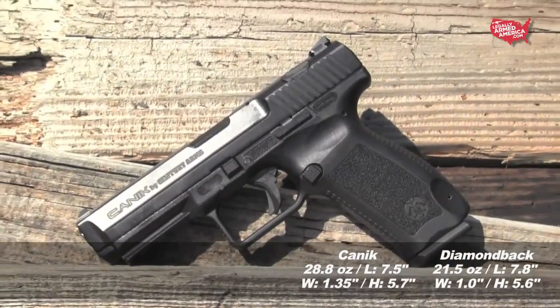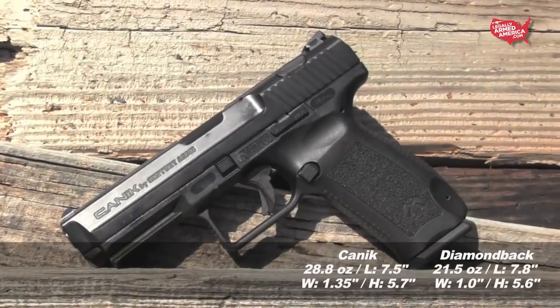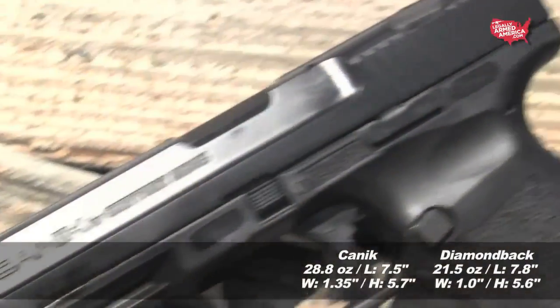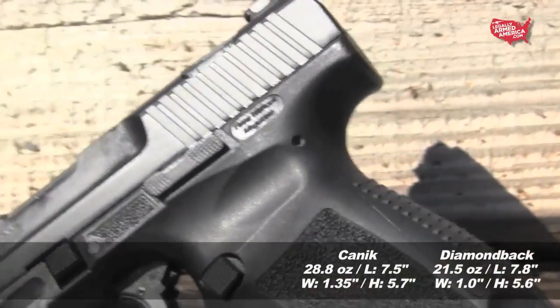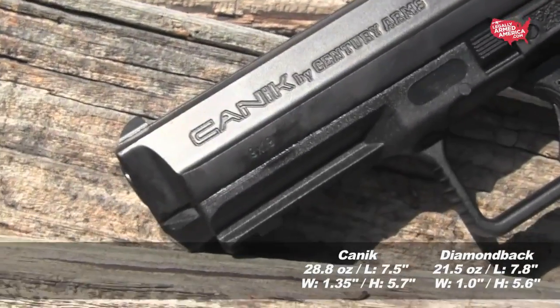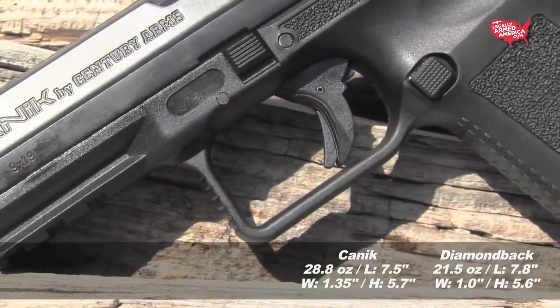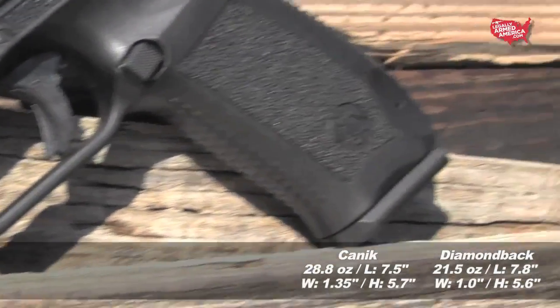It does not have the front slide serrations, which I was a little bit disappointed about, but it does have really nice rear serrations. Those are really nice as far as being cut deep so you can get a good grip on the slide. I did like the way the front of the slide was tapered inward for easy holstering. Again, a full-length Picatinny rail. The trigger guard was undercut.